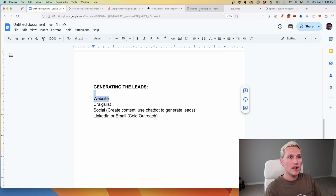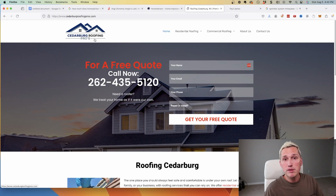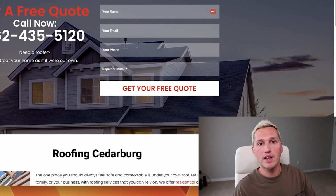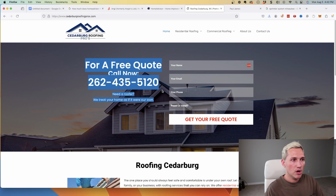So what you do is you set up a website, and this is kind of what your website is going to look like. You're going to name it something generic. You don't want to name it like Bob's Roofing, because otherwise you can only sell the leads to Bob. So you name it something generic, like I named this one after the city name. But you could also do something generic like Affordable Roofing Company or Reliable Roofing. Those are very generic names. And the main thing that you want is a call to action at the top, by form or by phone number, depending on what you want to do.